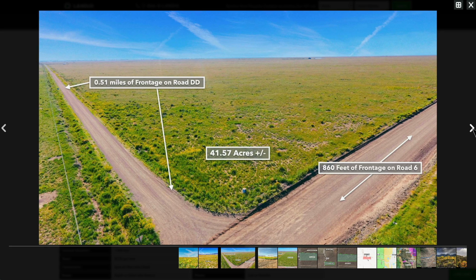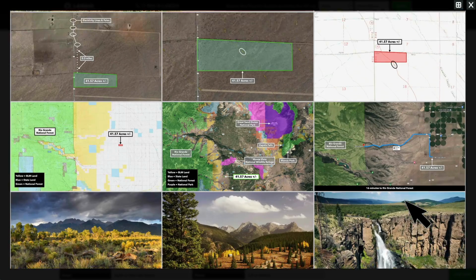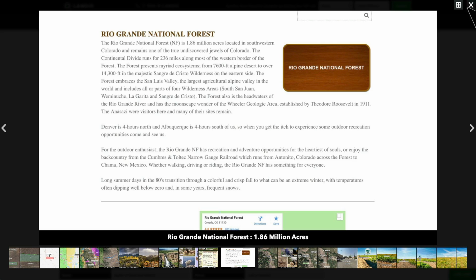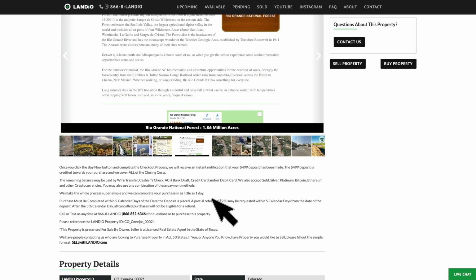I prefer to use the grid format. Just click this grid icon in the upper right hand corner, and now all of the images appear in these nice tiles. If you'd like to see the image in detail, just click on the image. It will then fill up the majority of the screen. If you'd like to navigate through the images this way, and then to go back to the grid, just click the grid icon again. If you scroll down a little further, we have information on the purchase process.